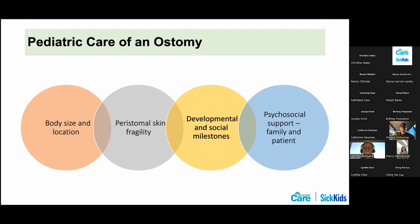When we look at the psychosocial support, we're not just supporting the patient, we're supporting the family, because oftentimes they're both learning to cope with the stoma care. So what is their understanding? What is their acceptance of it? And sometimes, they don't necessarily have a choice, right? Their child was born, they didn't know that they were going to require surgery, and now they're having to deal with both a newborn and a stoma. So it's a lot to process. So just taking that into stages, understanding how it may also be a part of grieving that they may have in regards to the normalcy of their child, and how to accommodate those feelings that they may be having.